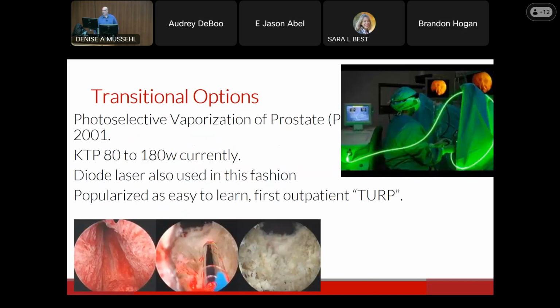So then green light, or photo selective vaporization of the prostate, came out. This was a potassium laser. It had different wattage. When it first started, they had an 80-watt laser. They're currently up to 180 watts. And it was really one of the first outpatient TURP procedures that could be done.